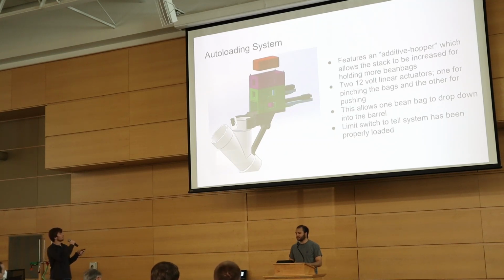It features 2 12-volt linear actuators. There's a smaller one on the top here with a shorter stroke. This is meant for clamping the beanbags to prevent them from falling down. And then there's a longer 4-inch stroke actuator here. This is meant for pushing the bag out and down into the pipes where it can be loaded.